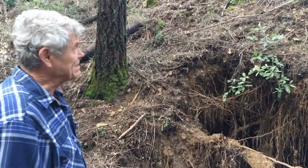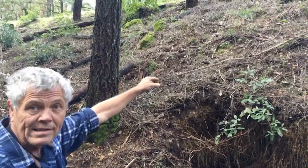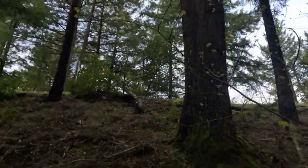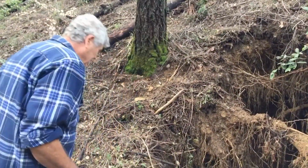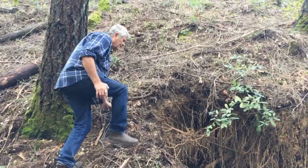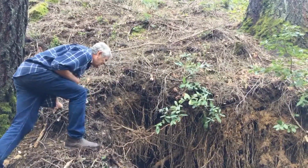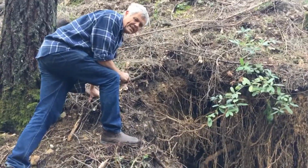There's no ifs, ands, or buts about it. That's going to fall. If it falls that way, it's going to take out the power lines. If it falls this way, which is not likely because the weight is more on that side, it'll just make things worse. So it goes in there. Boy. I can't see the opening anymore, but somewhere down there is an old rusted out culvert.